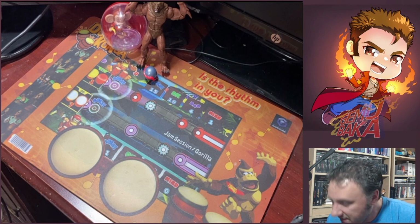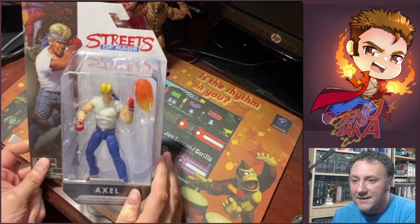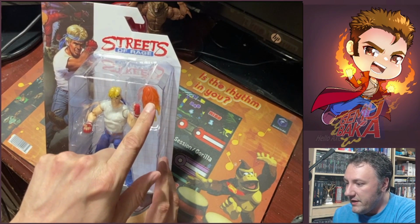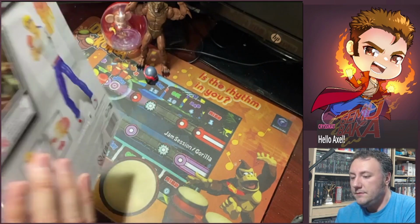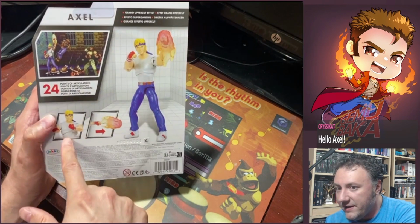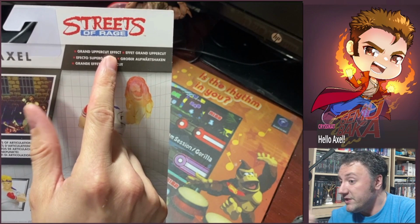The reason I stumbled across these, how could this not catch my eye when it's on the shelf? We have Streets of Rage, Axel. So here we go. Got the box art for Streets of Rage right here. Axel front and center. And comes with a fire effect and the Streets of Rage logo. Has Axel from Streets of Rage 2, that is the first boss, stage 1. Again, 24 points of articulation, and it shows him. He has the fire, and as you can read here, grand uppercut effect, which is a no-no.